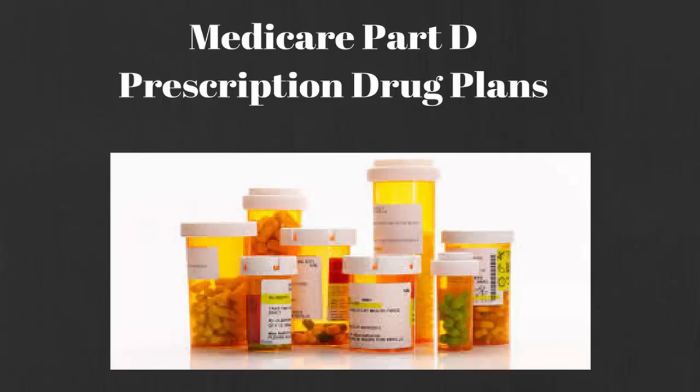Stay tuned. Medicare Part D, prescription drug plans. This is probably the one part of Medicare that I get the most questions about. It ranges from, do I need one? Do I have to get one? Do I just pay a premium? There's several questions on this, and I'm hoping to go over and cover most of those today.